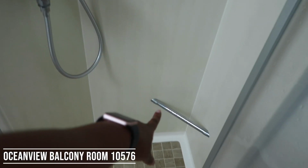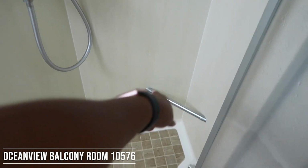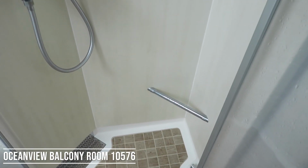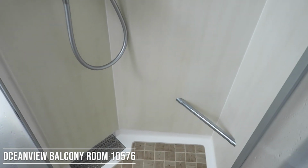Fun fact, on one of our last sailings on Symphony, we asked the guy that worked on the ship, what is that? And he had no idea. I call it a footrest. You gotta swipe up your legs, you know, footrest.